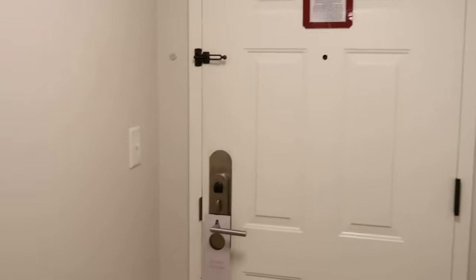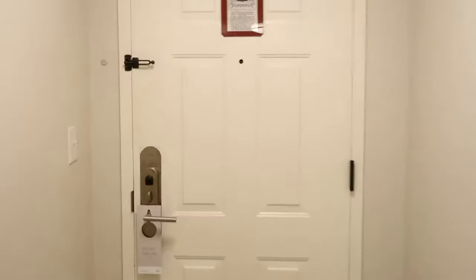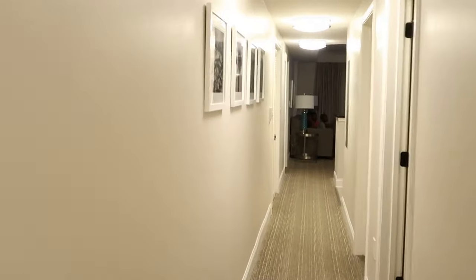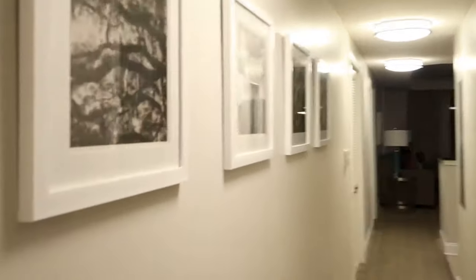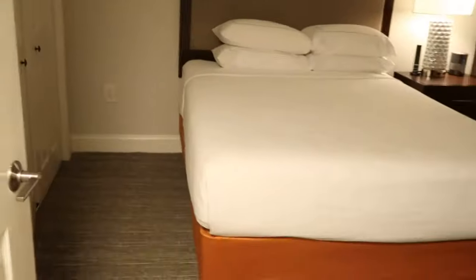So when you first come in, you come in this door. And you come down the hallway. This is super cute how they have the black and white artwork hanging. And then the first room you come to is the kids' bedroom.